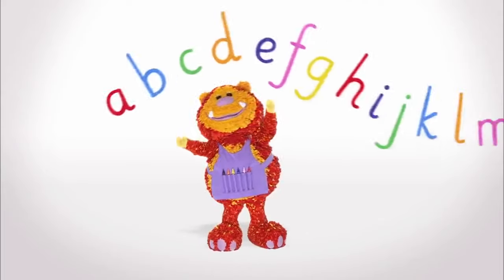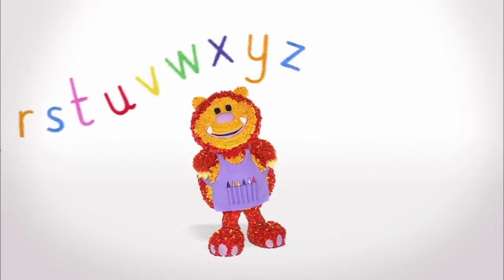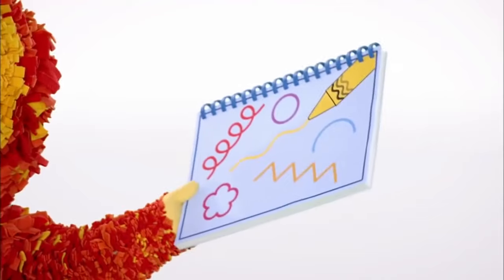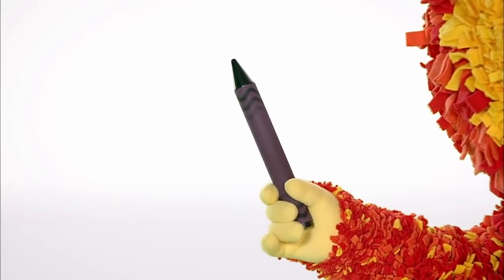This is how the letters look. Can you write them too? Today's letter is the letter O. Have you got your squiggle pads and squiggle sticks ready?